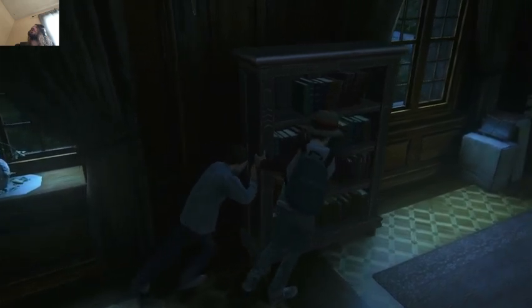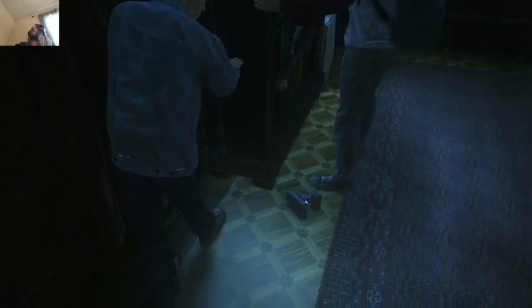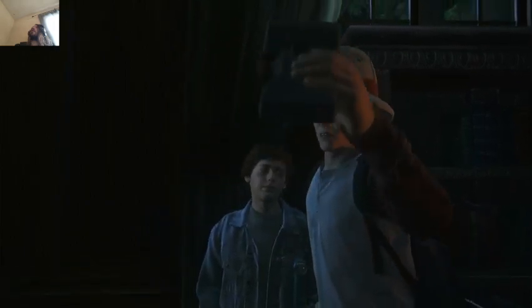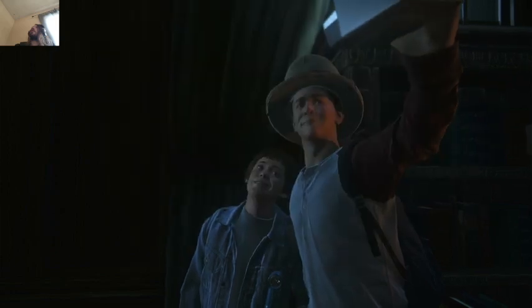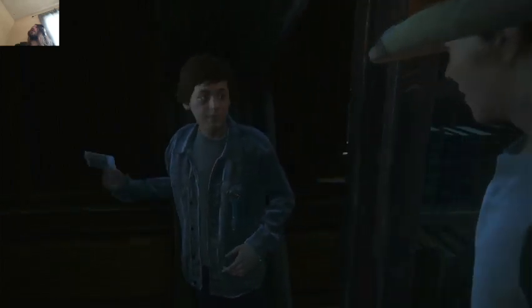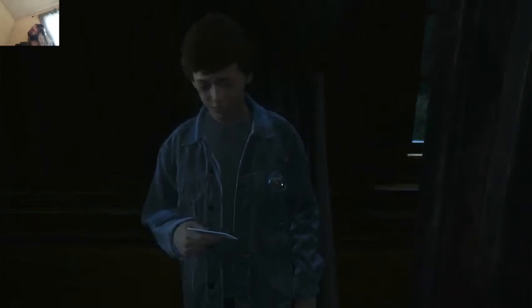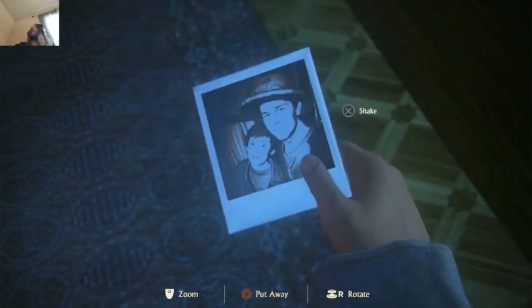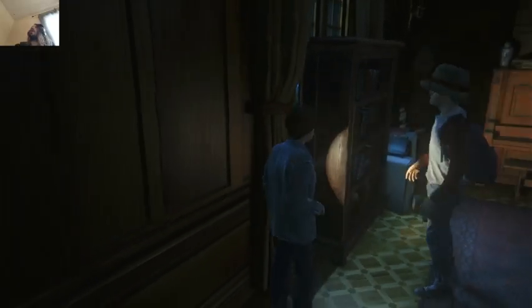You ready? Oh, whoops. It's a Polaroid. Let me see. I think it still works. Come here. A smile, all right? Don't lose it. Don't fall.